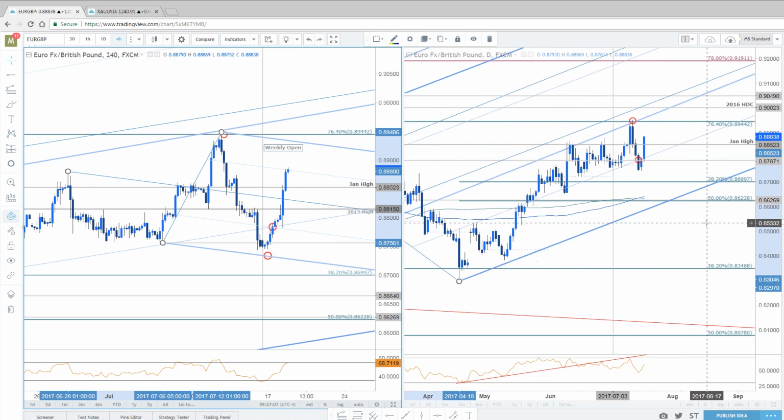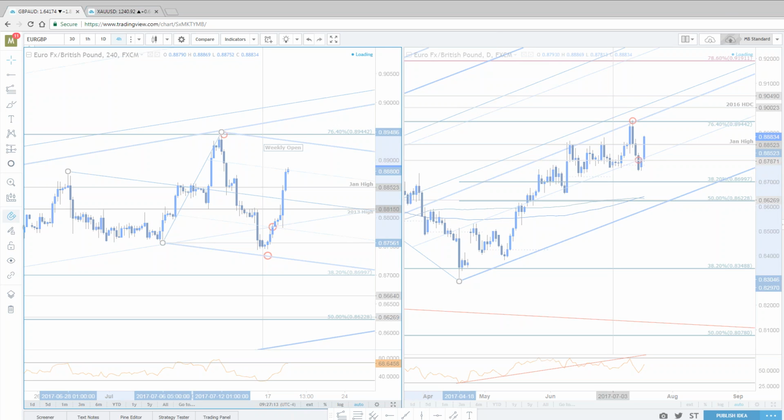So we're looking for some more clarity on euro pound. And the other one I wanted to go over was, I think someone here in the room was asking about pound Aussie yesterday, about whether that was going to be a decent long position.